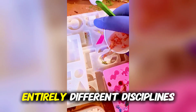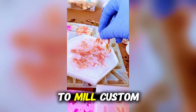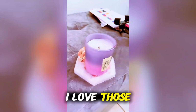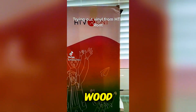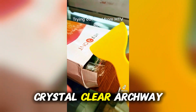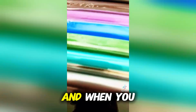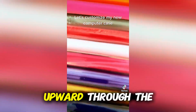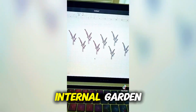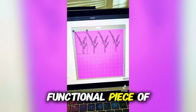Some artists are integrating entirely different disciplines too, like collaborating with woodworkers to mill custom-fitted bases for the geometric resin blocks. I love those. They route internal channels into the wood to embed LED strip lights. So you take this massive crystal-clear archway of preserved flowers, seat it into the custom walnut base, and when you power it on, the light fires upward through the clear polymer, catching the edges of the petals and illuminating the internal garden. It transforms a static block into a glowing, functional piece of luminous art.